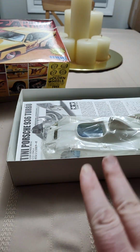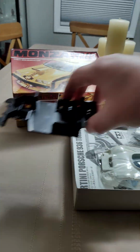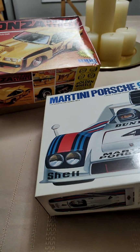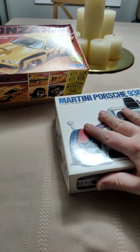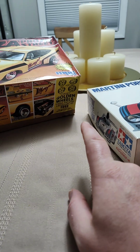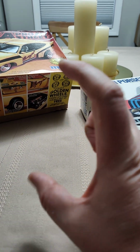But again, neither of these kits are going to be built yet, because now I'm going to get into what's going on. Yours truly is entering a Gundam model contest coming up November 3rd. And I've been building a two-piece Gundam set.